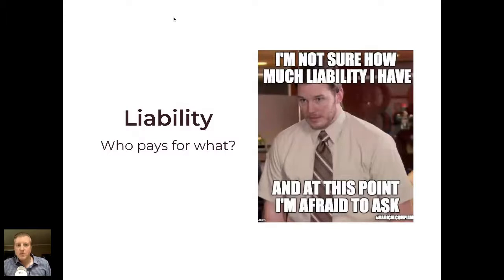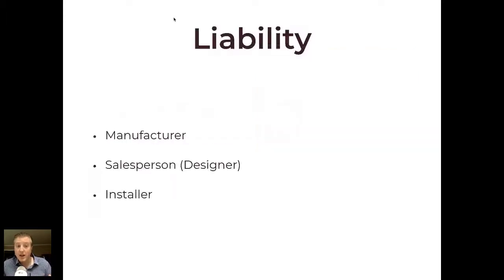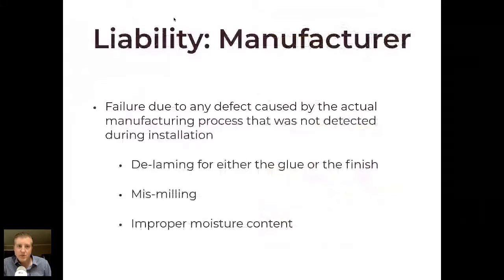Okay, so three main points for liability. You've got the manufacturer, right? You've got the salesperson, whether that's the retailer, distributor, or hopefully the designer. And then you have the installer. And I'm going to talk about who's liable for each in this. Okay, so first, manufacturer. They've got the most money. They made the floor. You think they're the most liable. Not always. Here's the things that the manufacturer is mostly liable for.